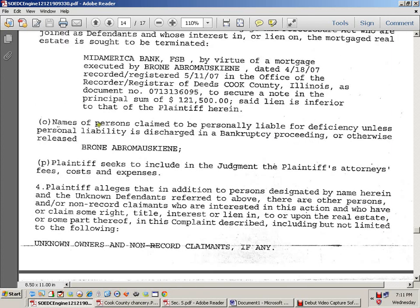Names of persons claimed to be personally liable for deficiency unless personal liability is discharged in a bankruptcy proceeding or otherwise released. Okay, so they're claiming that Brown is personally liable for deficiencies unless personal liability is discharged in a bankruptcy proceeding or otherwise released. Plaintiff seeks to include in judgment the plaintiff's attorney's fees, costs, and expenses.